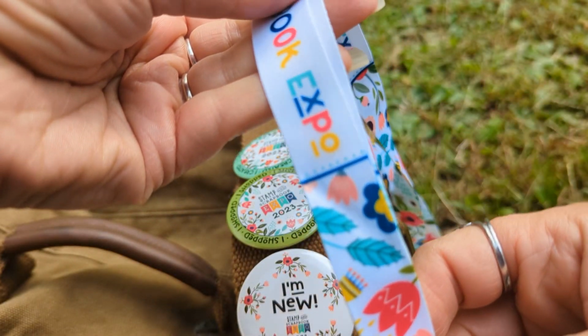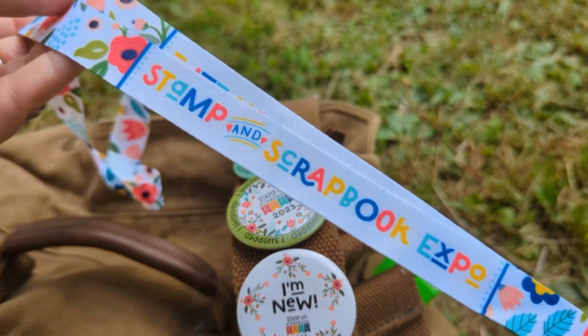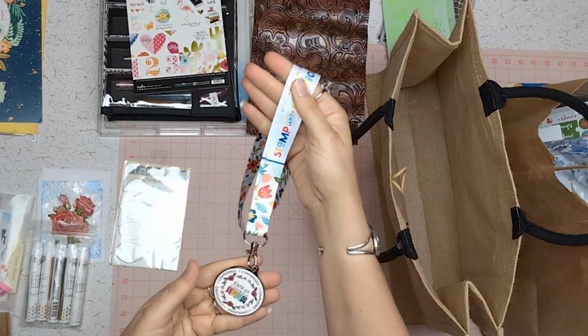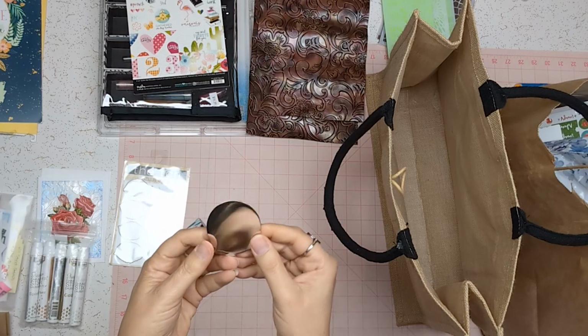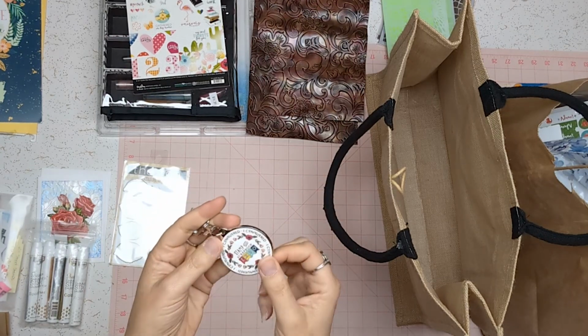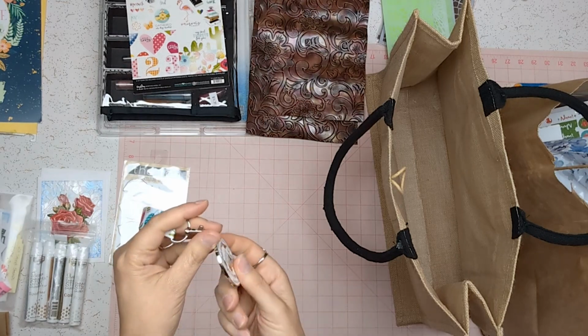I laugh because sure, they get you to spend the money. How much could this lanyard have been? You know, a 10-cent lanyard. Maybe they did go a little all out because this is metal of some sort. Maybe it's plastic. I don't know. But I was so excited to be able to get my I conquered medal.